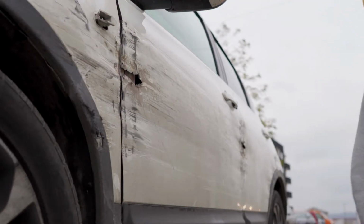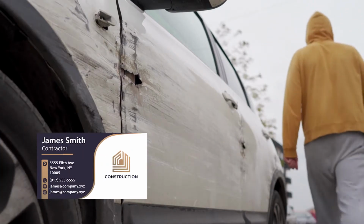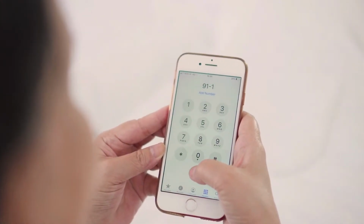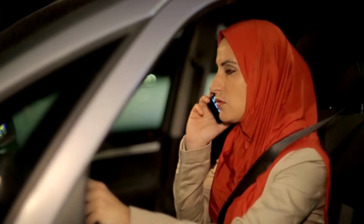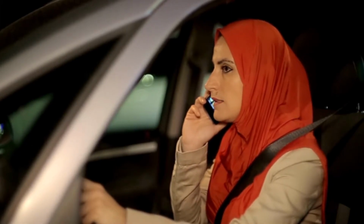The first thing the driver did was check to see if any information, such as a note or business card, was left by the person who hit her car. When she didn't find anything, she called the police by dialing 911 from a safe location. In this instance, the safest location for her to wait was inside of her vehicle, as it was still daylight and an auto repair shop across the street was still open.